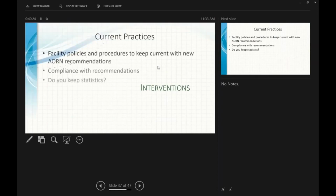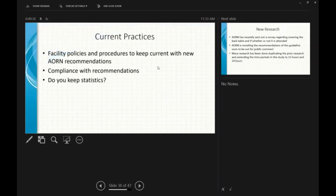So what can we do with this knowledge to change things? You have to know what your current practices are. Facilities policy and procedure keep them current with new AORN recommendations. So this is our gold standard. And how do you comply with these recommendations? Not everyone complies 100%. It depends on what works for your facility. And do you keep statistics? Do you keep records of what you're doing? Is there a change?